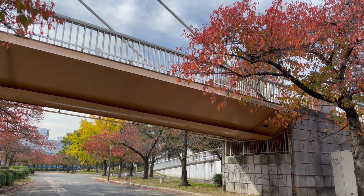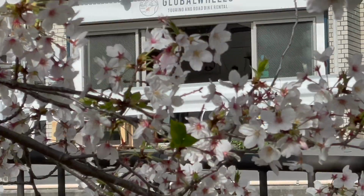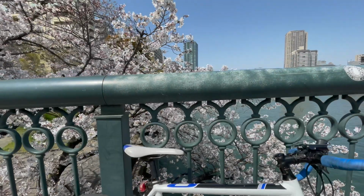I know I've not really answered the question, what is the best season for cycling in Japan? There's a bit of a debate between autumn and of course the cherry blossom season in springtime. It's a tough one. They're both stunning, they're both very beautiful. Of course, summertime is a little bit too hot and too humid, although as I mentioned, perfect in Hokkaido.